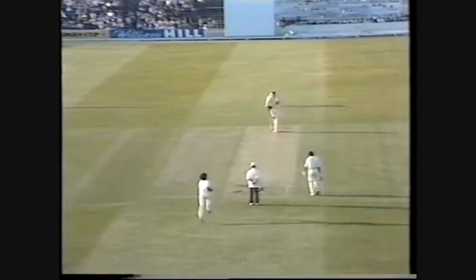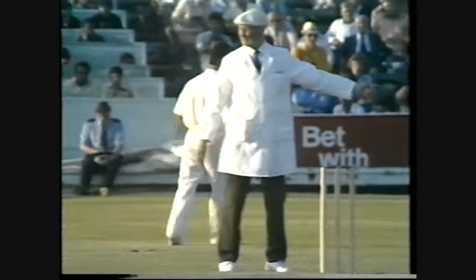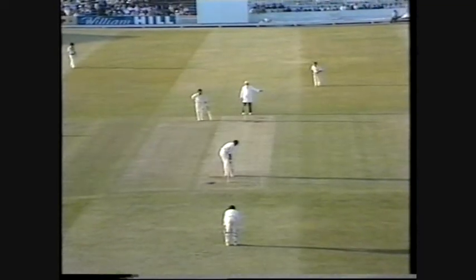Asif to Murray. Oh, great shot. And 4 runs. That's a lovely stroke from Derek Murray. Just 10 to win and 2 overs to go. Now, someone out on the field has the thought that Roberts might have a go.